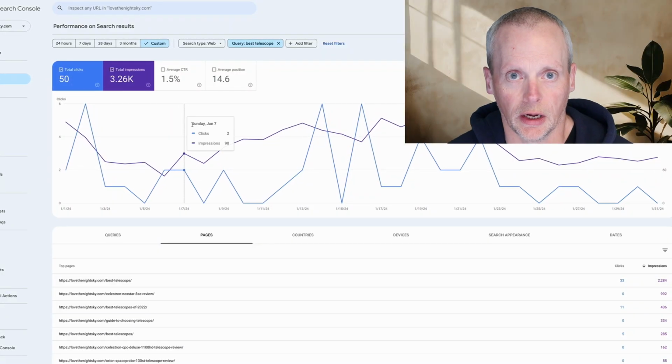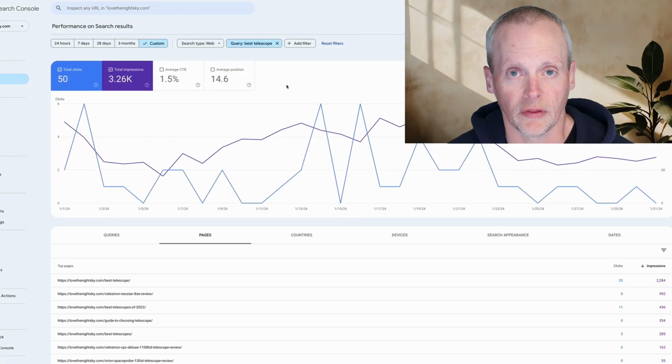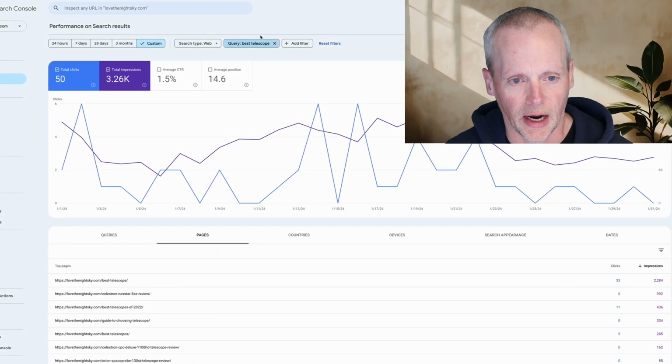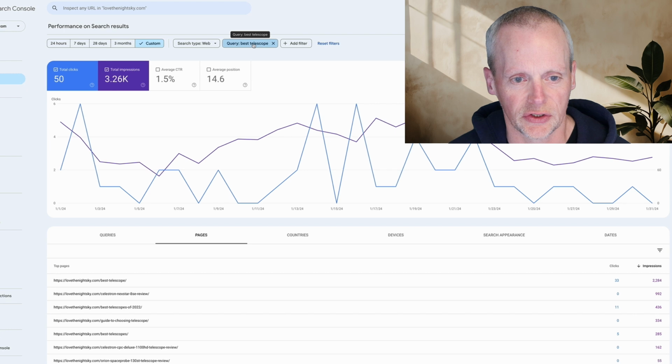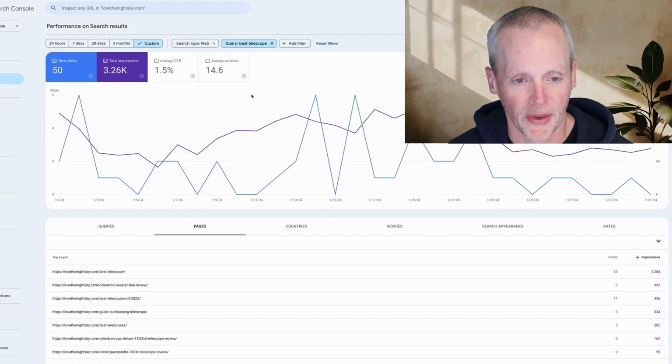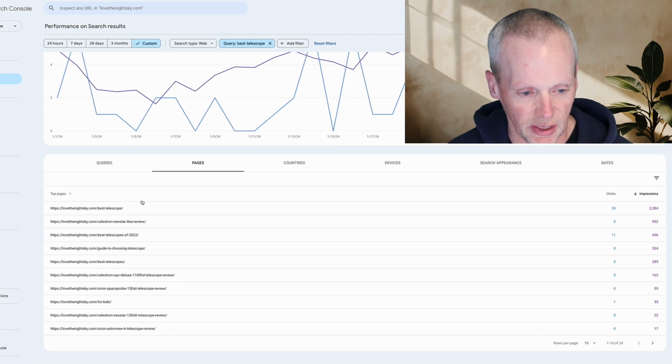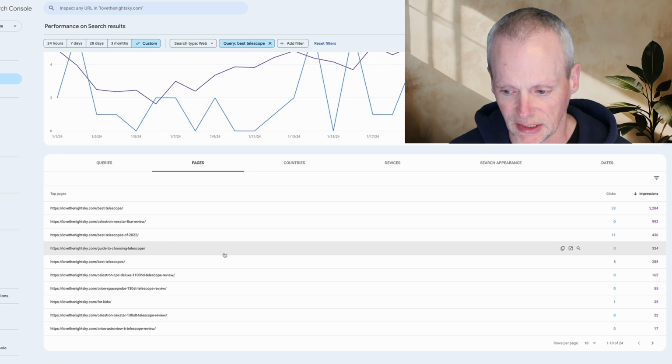This was an astronomy website, and one of the things it looked at was making telescope recommendations. And you can see here I've put in this search term, best telescope. Then if I go down to the bottom of the page and select pages, you can see all of these pages are ranking for the term best telescope.